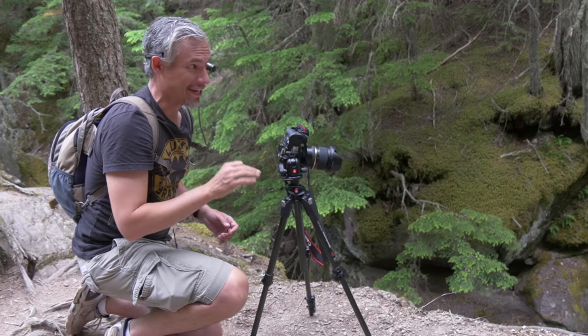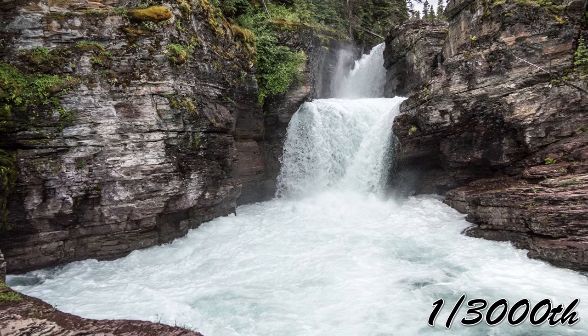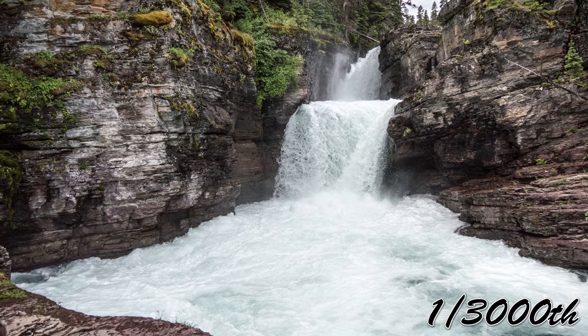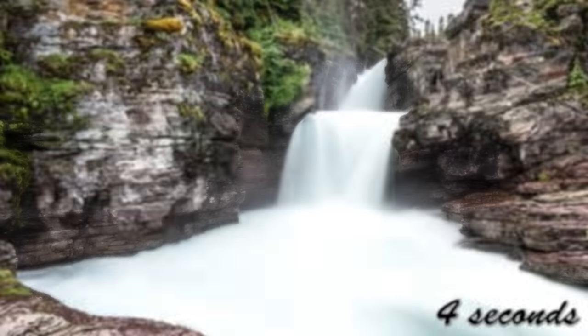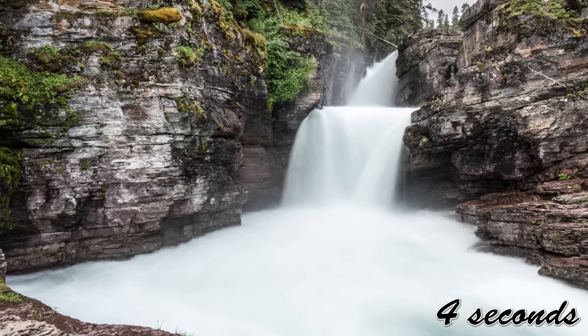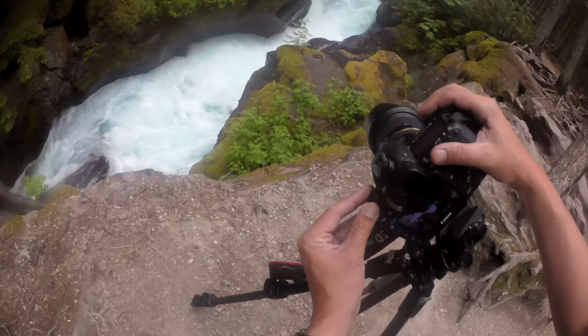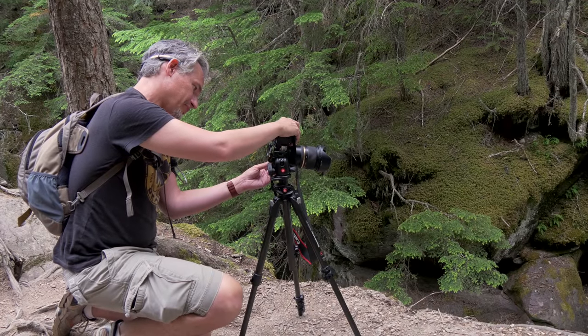The way I see it, you have two choices when shooting waterfalls. Either use a fast shutter speed of say 1/1000th and freeze the action of the water to really show how vicious the waterfall is, or do a shutter speed of a second or more and give that nice soft feathery look. So first I'll do a really fast shutter speed on this, putting it into shutter priority mode and setting it to 1/1000th of a second.